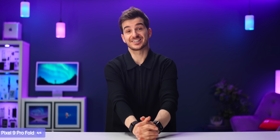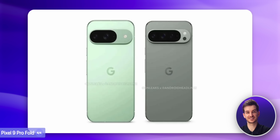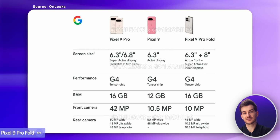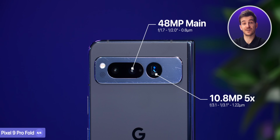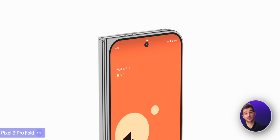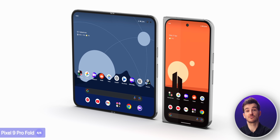Literally the only downside that I can see, aside from the fairly weird camera module design on the back, like, yeah, why did you have to do that, Google? Instead of having the same design as on the other Pixels and the Pixel Fold 1? Well, anyway, the only other downside I would say would be the cameras, which, judging by the leaked specs, seem to be the exact same sensors as on the original Pixel Fold. So 48 megapixel main module with a 10.8 megapixel 5x telephoto module, and then a 10.5 megapixel ultra-wide. The only exception may be the front, which may get a different sensor, 10 megapixels in resolution up from the current 9.5. But yeah, other than that, really looking forward to the Pixel 9 Pro Fold. Like I said, I think this may just be my favorite foldable of the year.